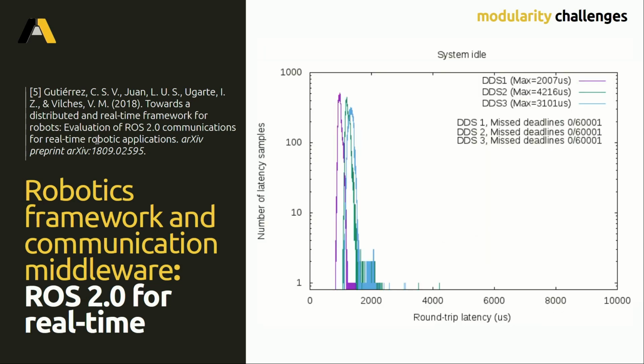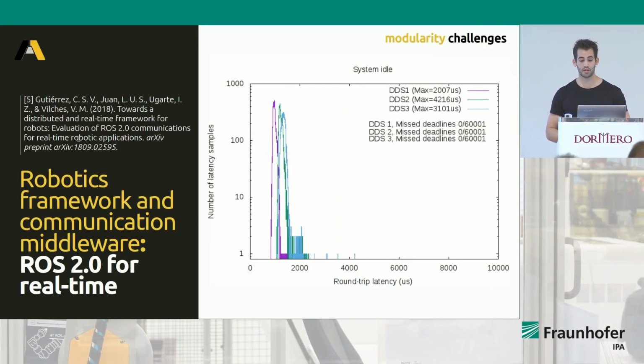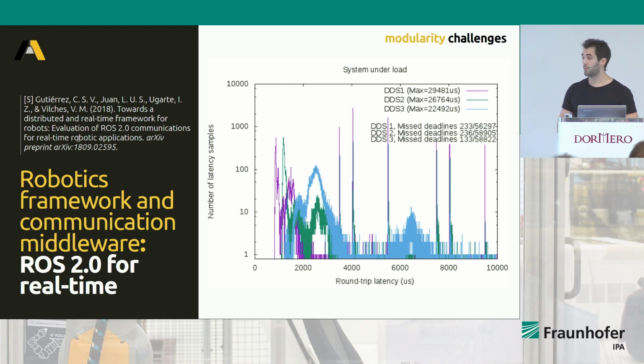In this particular case, we did these tests using 3 different DDS implementations, just to make sure that in a way we did not stumble upon buggy implementations or one with issues. With the system idle, now we see that the latencies are, well, somewhere below 5 milliseconds. And this, by the way, is this device without any optimizations, neither in the kernel nor in the Linux networking stack. Now, what happens if we overload the processors, the general purpose processors? Well, things just start exploding, and this is not usable, basically, on industrial applications.